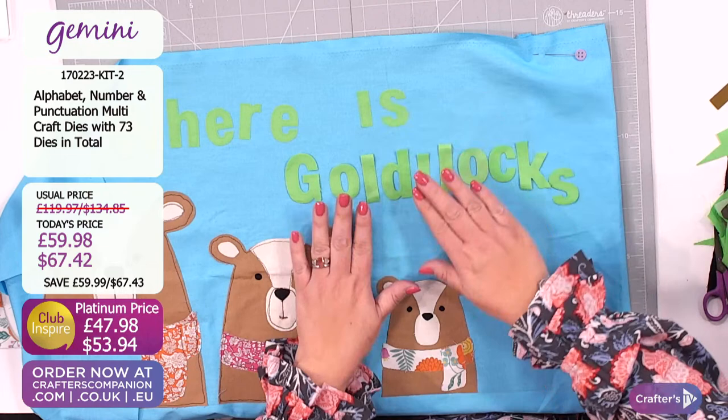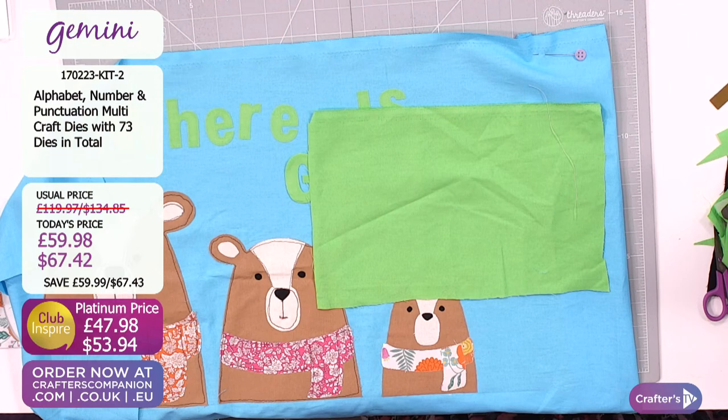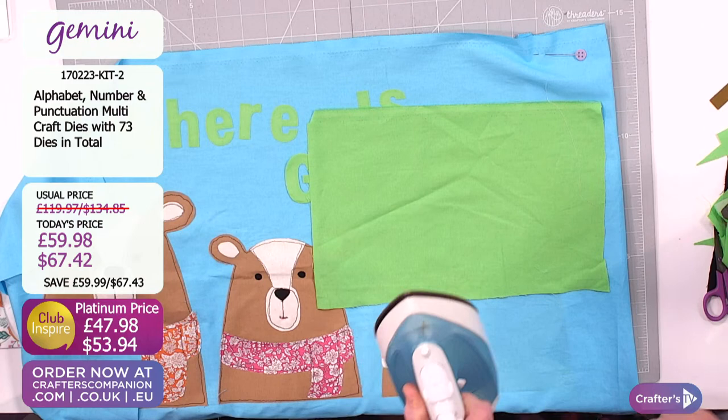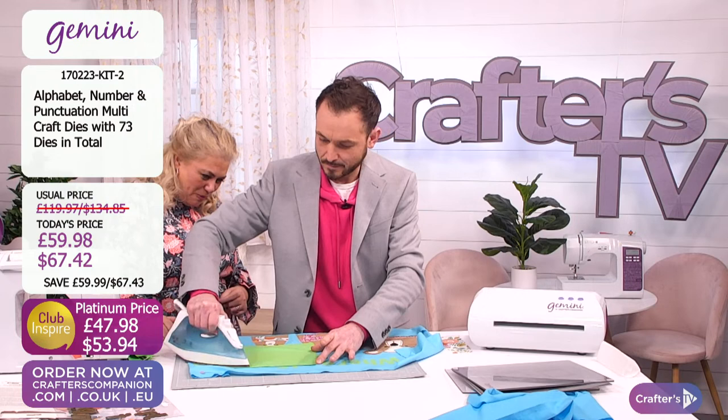Okay, that looks all right to me. So any bit of fabric that you've got? Yeah, like that. You just want to give it a little bit of time for the glue to melt. Okay. We are going to have to move the fabric because it's not quite big enough to go over the G.